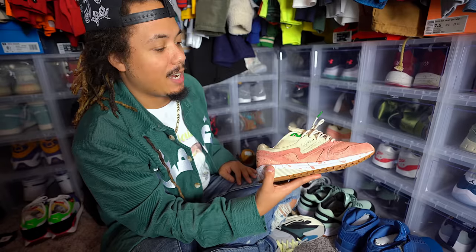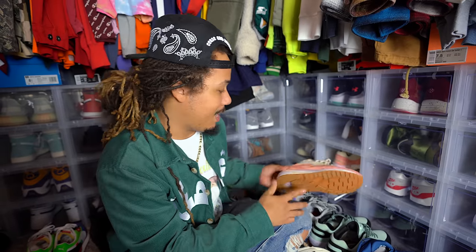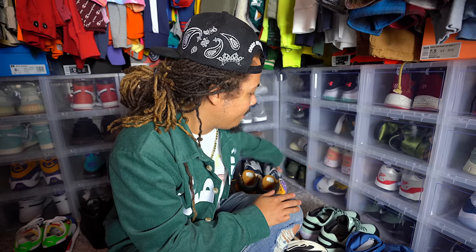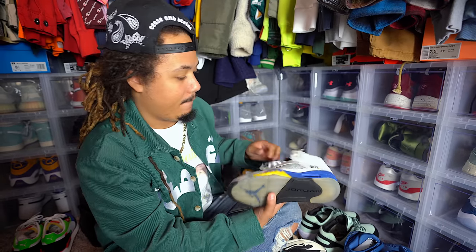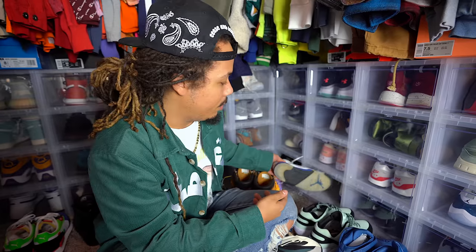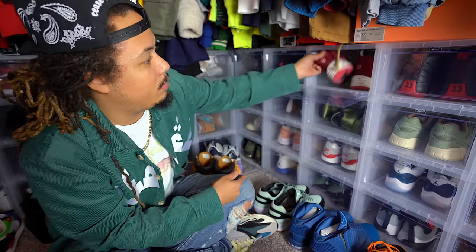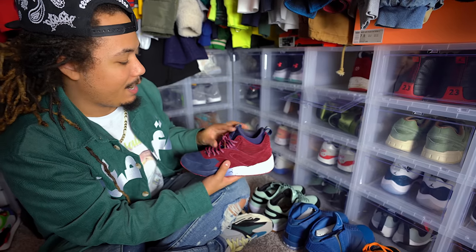Shrimp Scampi Sauconys, clean model. Still got them. We got the little Laney 5s right here. Bring these back, Jordan Brand, for us. Bring them back. I'll double up on them. Laney 5s. We got the Puma Kyrie Ronnie 5 collab.